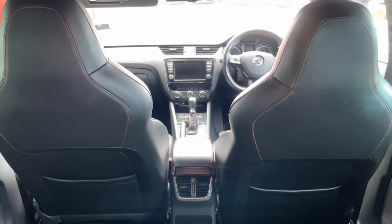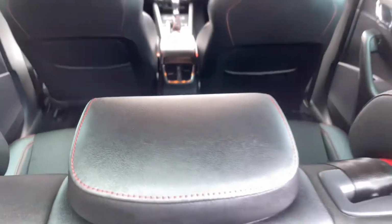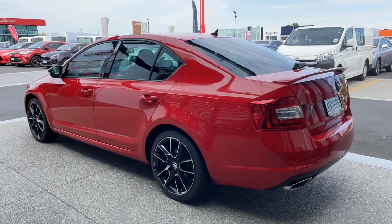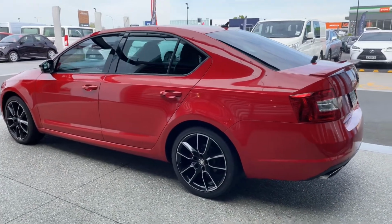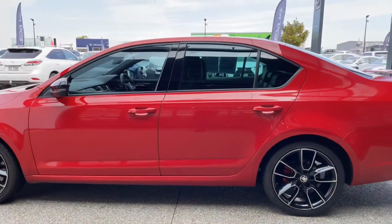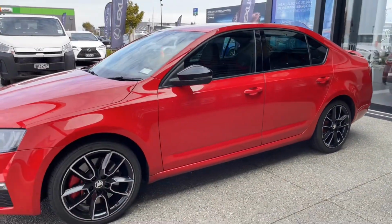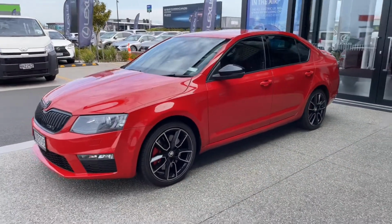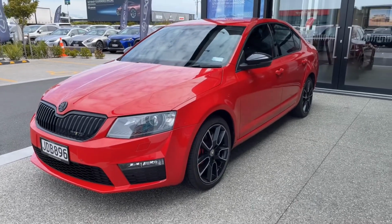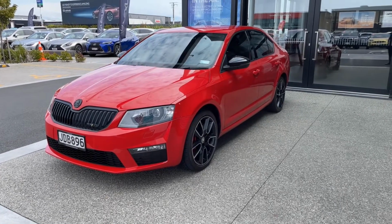Oh, nice and spacious. Rear elevation. Beautiful and clean, look at that. Octavia RS is Skoda's flagship vehicle. They are very, very popular and have been for some years throughout the globe, that is. They are a brilliant looking car.